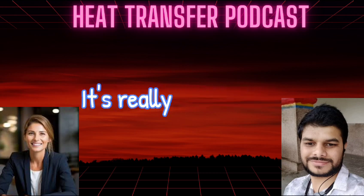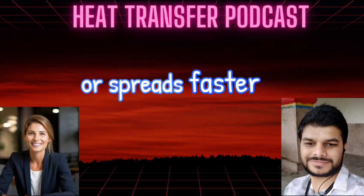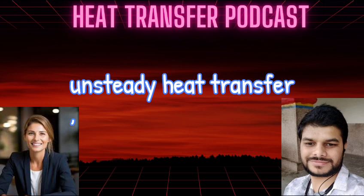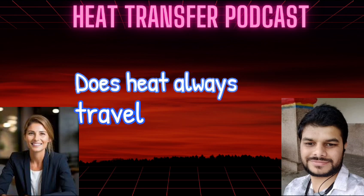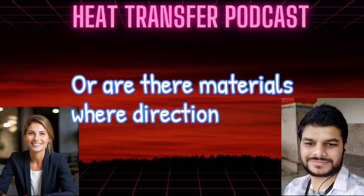It's really significant. A higher alpha means heat diffuses or spreads faster through a material. Its temperature will change more quickly. It's super important for understanding unsteady heat transfer, like how fast does this thing heat up or cool down? That raises a good point. Does heat always travel the same way through a material, regardless of direction? Or are there materials where direction actually matters?